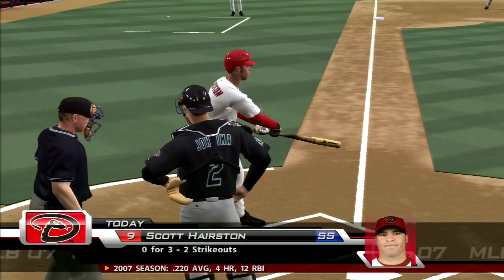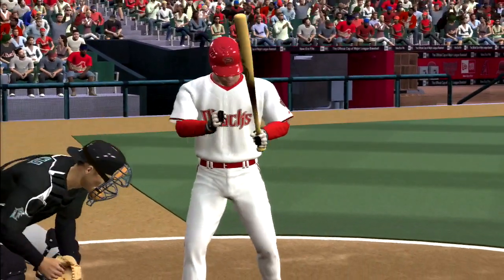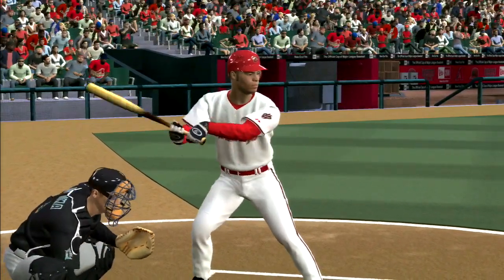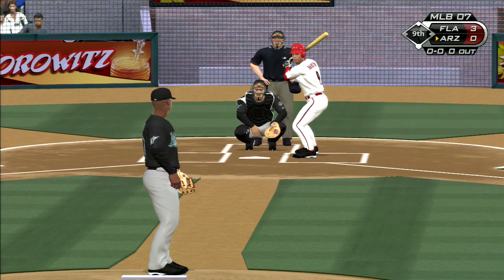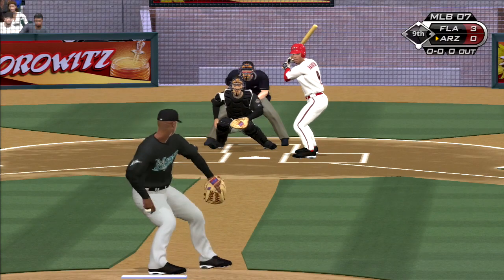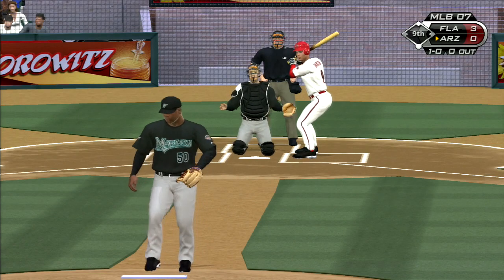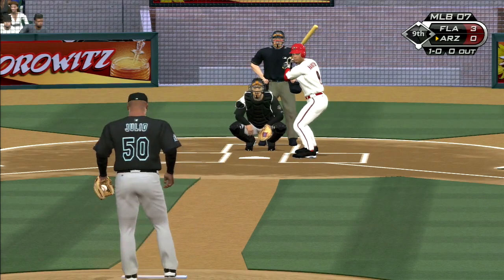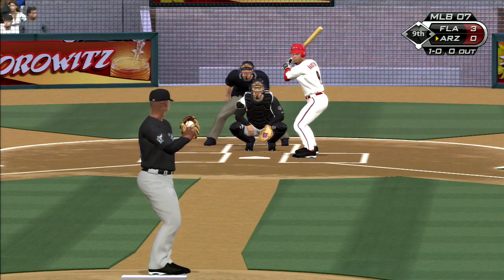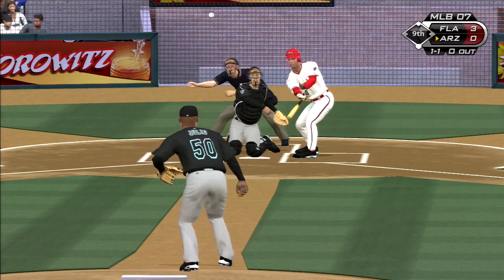Scott Hairston will try again, 0 for 3 thus far. Off the plate and away there. 1 ball, no strikes. And now that he's established speed away, let's see what he turns to here. 100 on the way, and he takes a called strike 1.